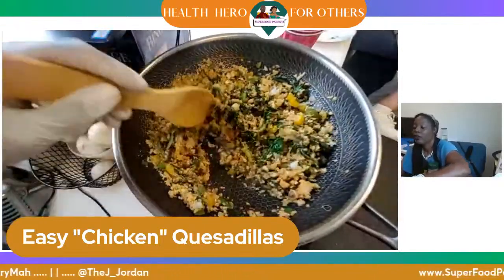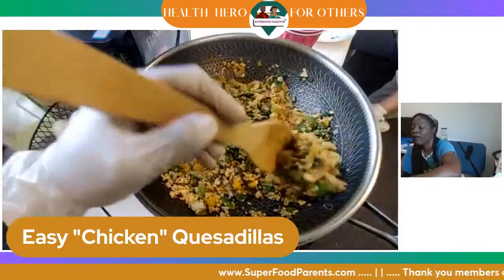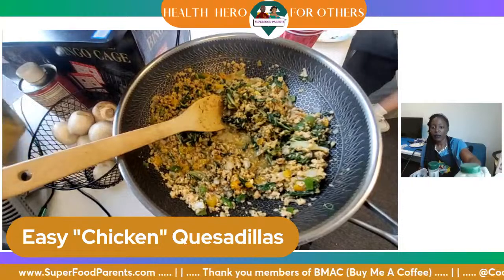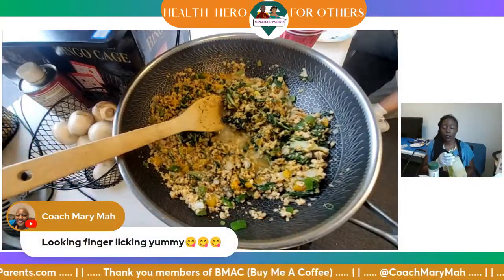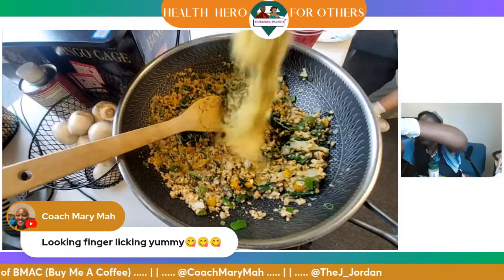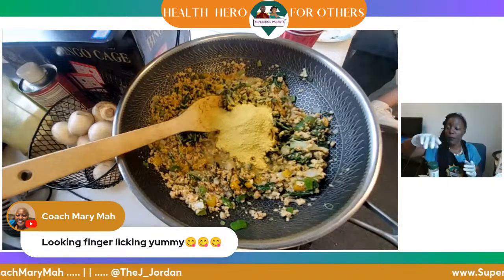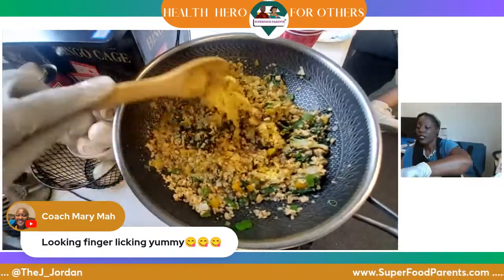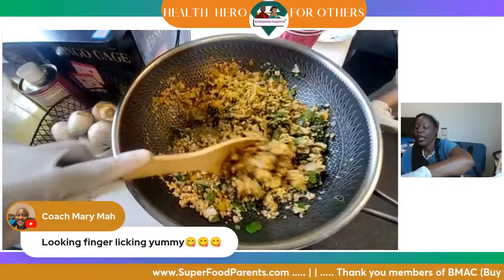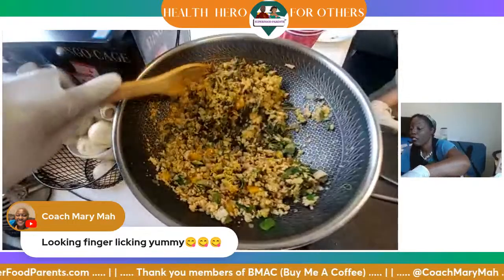I'm going to add a little bit more of that cheese powder. And then I'm going to get Alicia to try it one more time. If she says it's right, then we're just going to start making quesadillas for y'all, okay? Look, Coach Mary Ma, this truly is finger licking yummy. Put a little bit more cheese. Ooh, I had a lot of cheese powder that time. I put in about a cup of cheese powder altogether because in this pan is quite a lot of food. And so that's part of the reason why you can add more to it. And what this does is it'll thicken up the sauce. It'll make it cheesy.